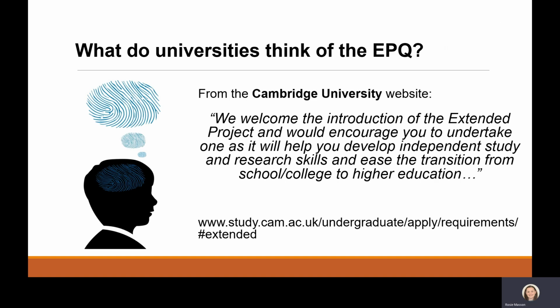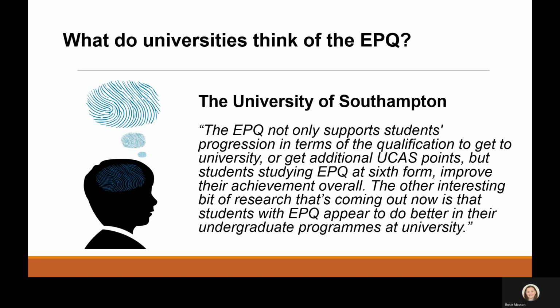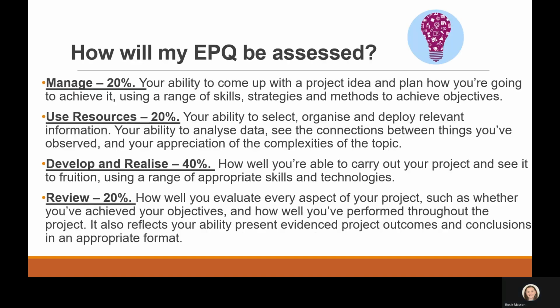And here is a quote from Cambridge University about what they think about the EPQ, if you're not convinced yet. They have said that they welcome the introduction of the EPQ and encourage students to undertake one, as they recognise it helps you develop independent study and research skills, easing that transition from school and college to higher education. The University of Southampton also believes that the EPQ supports students' progression to university, and also has said that the EPQ may help students perform better in undergraduate programmes.